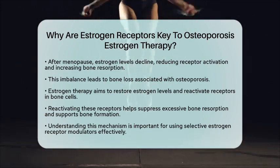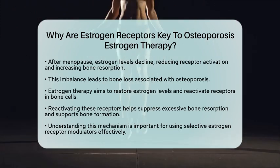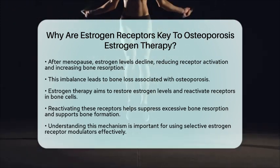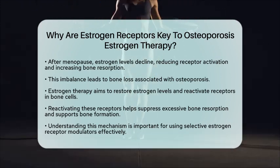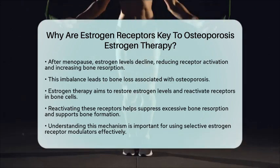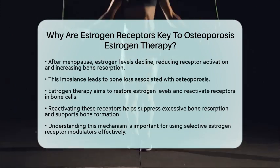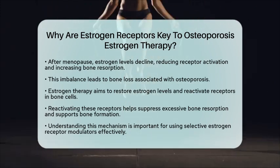estrogen deficiency in osteoporosis. Understanding this mechanism also sheds light on the use of selective estrogen receptor modulators, which can mimic estrogen's beneficial effects in bone without affecting other tissues where estrogen might be harmful. So, estrogen receptors play a central role in both the mechanism and therapeutic targeting of estrogen in managing osteoporosis.